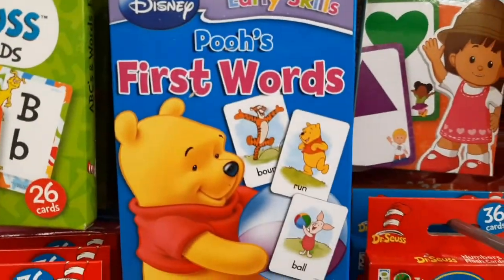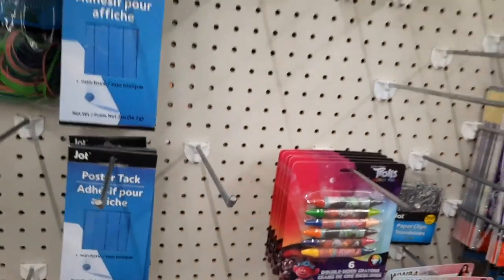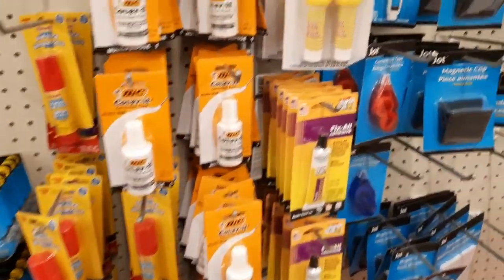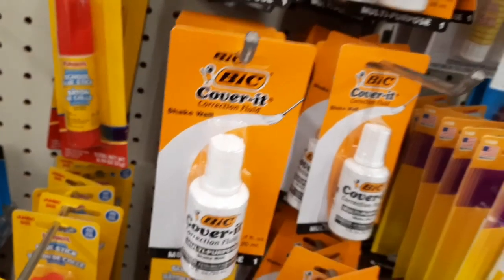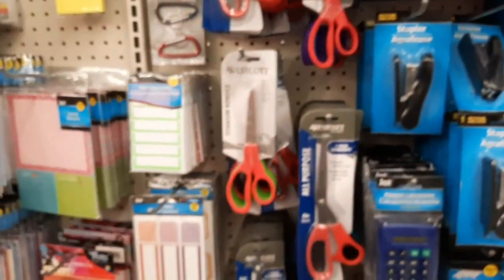What's on the side? Ooh, first words. Wonder Woman crayons. Trolls. White out. Look at that. That's a big whiteout. Whiteout's expensive if you buy it somewhere else, too.